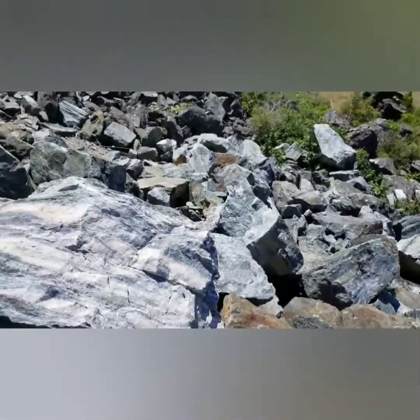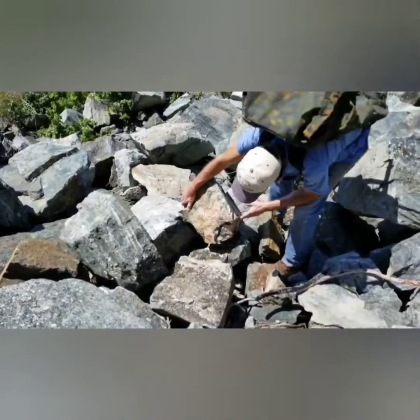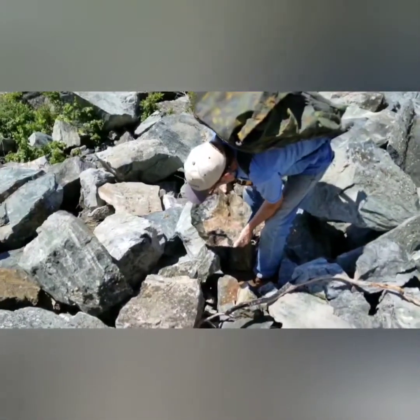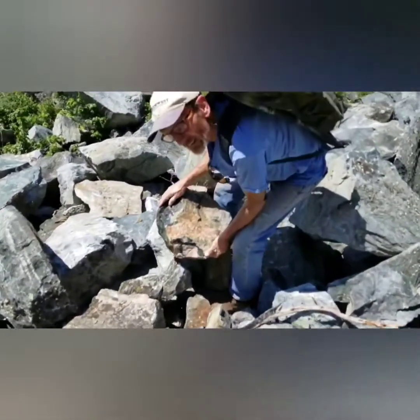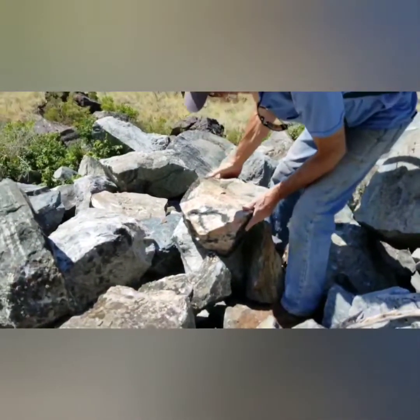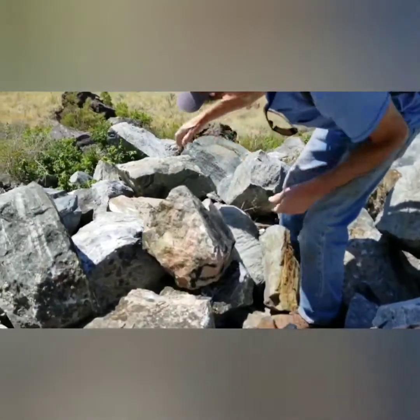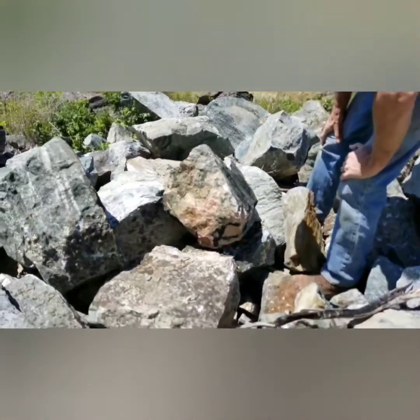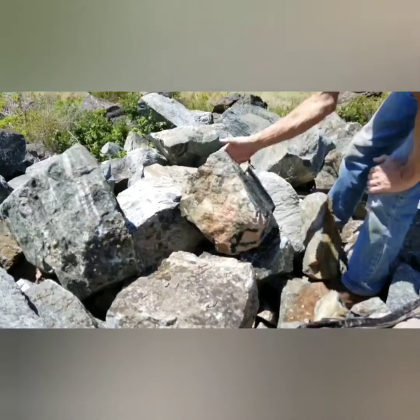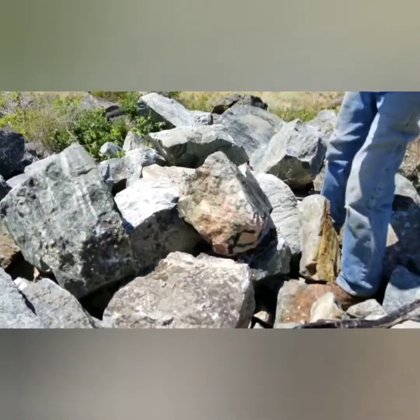Okay, onward. Ooh, that is a nice one. Boy, howdy. You want to pack it out, Kelly? Maybe. How much you think it weighs? Oh, probably close to 100 pounds. Not today. Oh, I might be able to break a piece off. Yeah, try doing that.